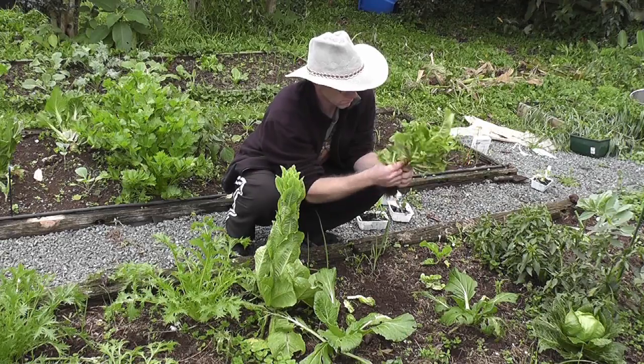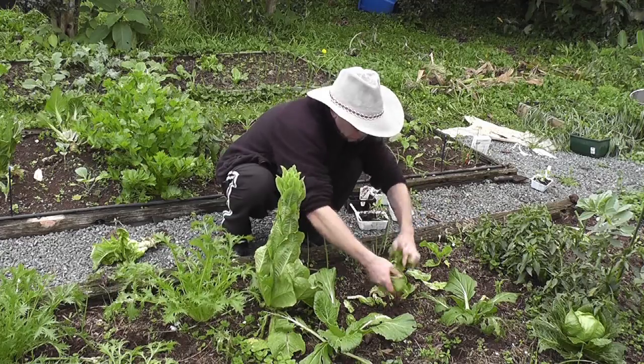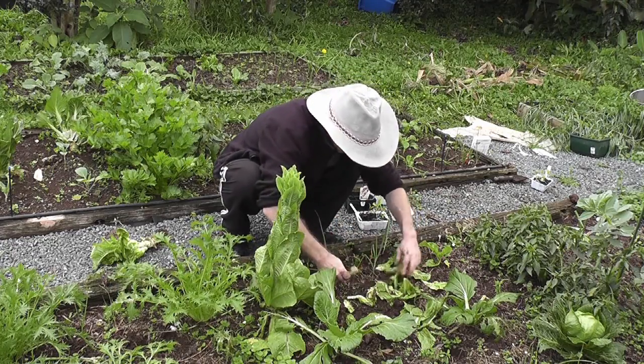When harvesting leafy greens, pull off the unwanted leaves into the garden as mulch. You may need to rip them up a bit, but this is a good practice to get into.